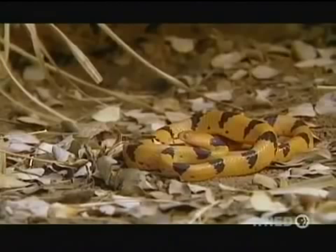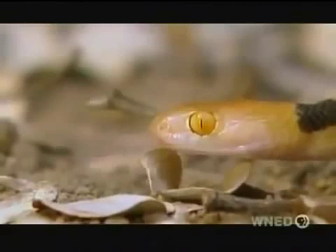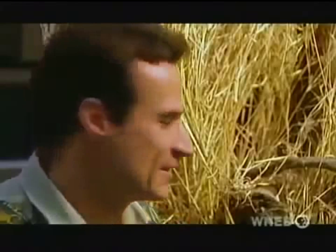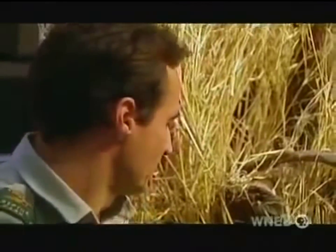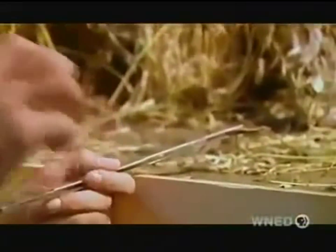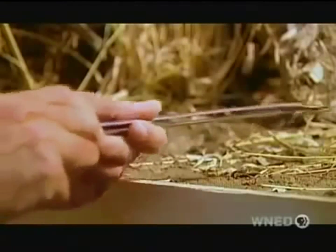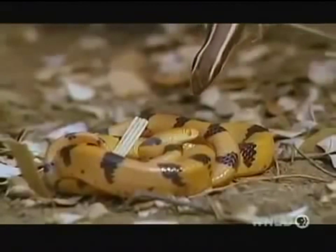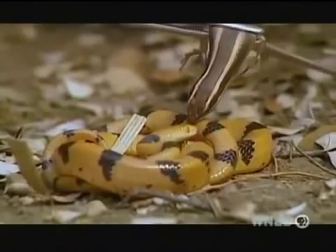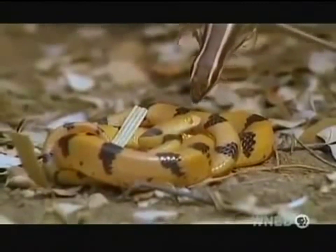Back in anaconda country, there are snakes that not only constrict their prey, but are also venomous. I've got the tiger snake's favorite prey. It is a striped skink. Now I'm going to bring it in closer, and you're going to notice that the tiger snake will bite and poison its prey, and also wrap around it to constrict and kill. Now this is of course a dead skink, so I'm going to move it around so that the snake thinks that it's alive.